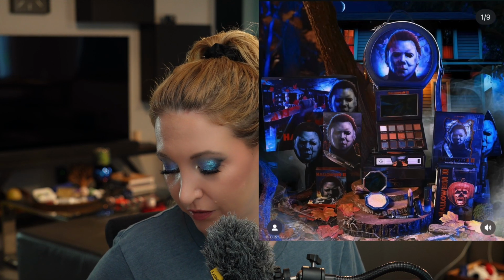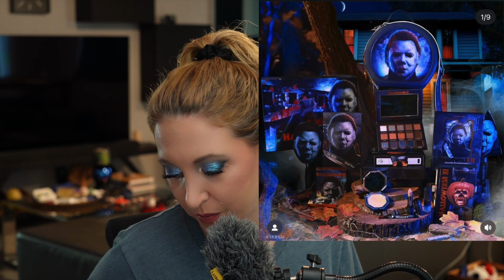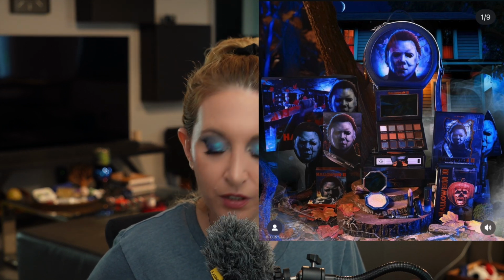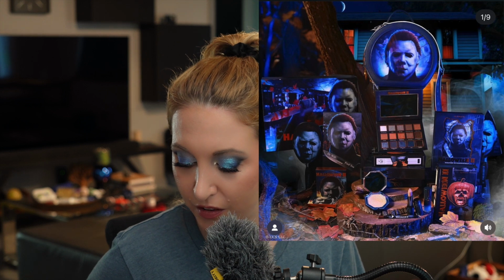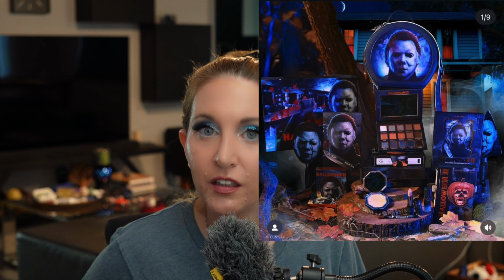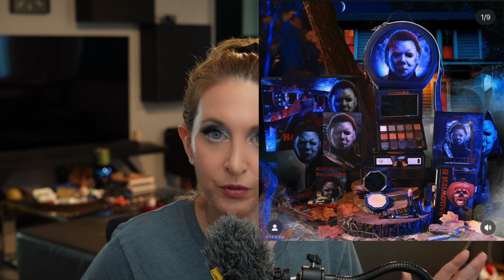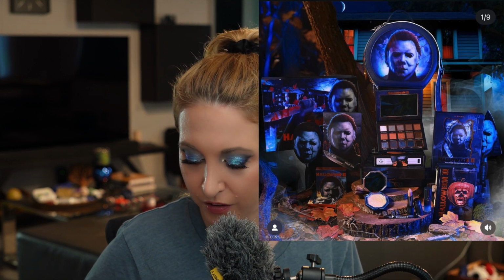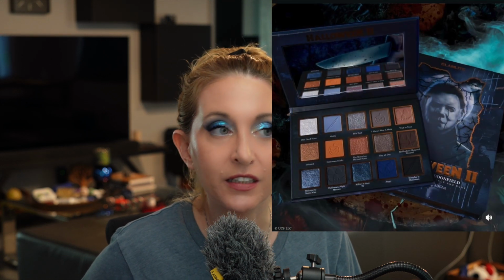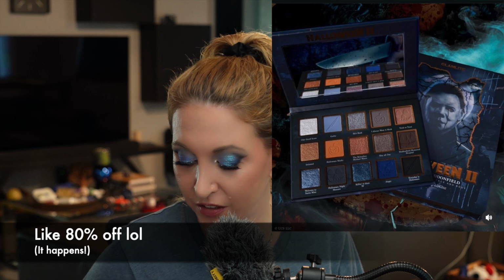Then we have something from Glamlite. We have the Halloween II collection. This actually looks cute. It's a very cute color story. I like that it's a little bit different from them, and I've tried a few things from Glamlite. The formula is solid. It's not something I jump through hoops for, and I certainly don't like to pay full price, but it's a solid formula, and if I were to get this at a discount, I would absolutely pick it up.